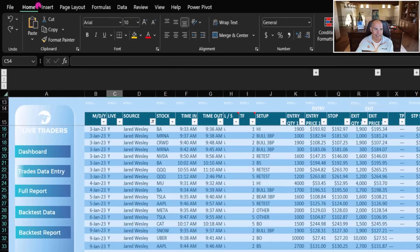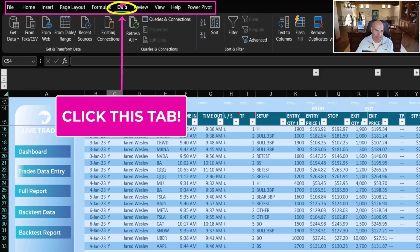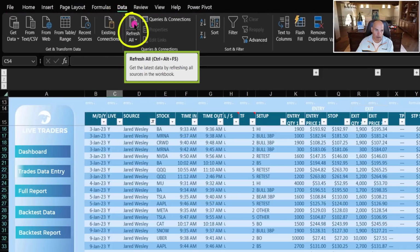You're going to go up to the Data tab. Home, Insert, Page Layout, Formulas, Data, right here. Data. See it? Data. I said it 3 times. Data tab. Go to Refresh All, right there. Control-Alt-5 or just hit it. You ready? Click it. That's it.